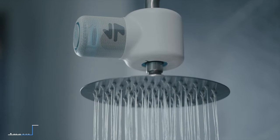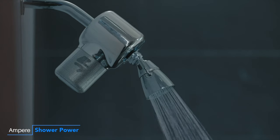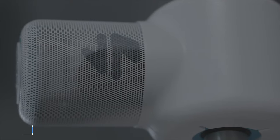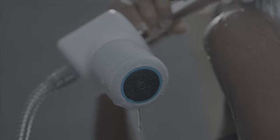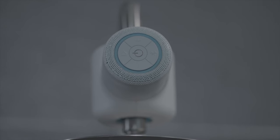So shower speakers aren't new. People have been putting speakers in their shower to sing along with their favorite tunes since at least the 20th century. And more recently, these have gone Bluetooth and even started including Alexa. The Ampere brings high-quality music to your shower, but with one big difference: no power needed. The Ampere runs on water power instead.